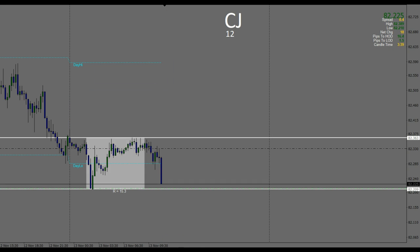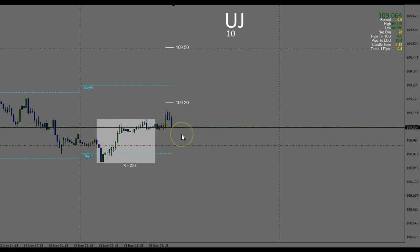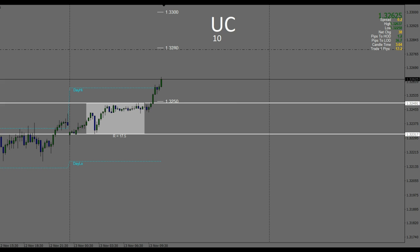Seeing weakness in this Canadian dollar. US dollar Japanese yen, you can see price has pulled back to the entry point where I got in, back down at that 0.6 level. So that's it, just those 2 trades I'm holding right now.